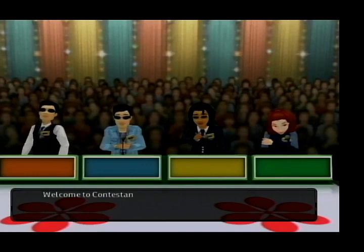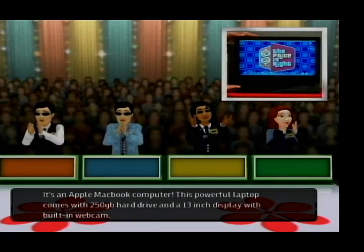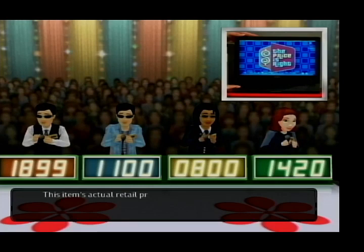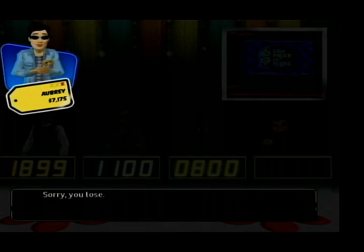Welcome to Contestants Row. It's an Apple MacBook computer. This powerful laptop comes with 250 gigabyte hard drive and a 13-inch display with built-in webcam. It's your turn to bid. This item's actual retail price is... Strike one. You lose. This is your first strike. Don't worry, you still have two to go. We haven't even made it into the five figures yet. What's going on here?